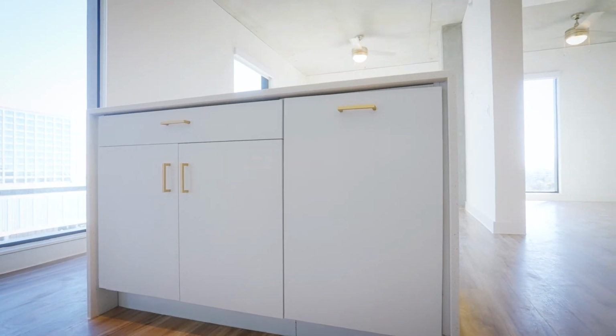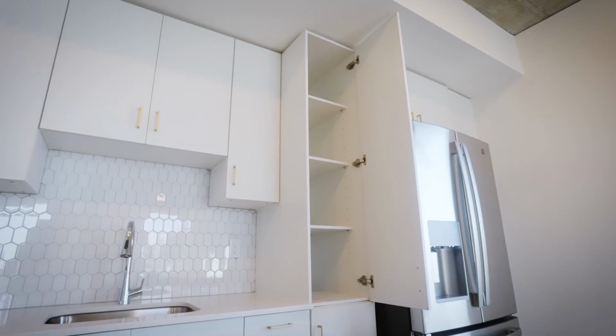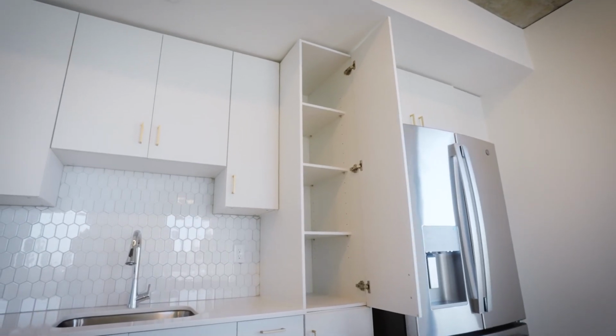Something I personally love about this unit is that the storage in here is actually meant for a 4x4. You have tons of cabinet space to fit all your food, snacks, and dishes. I mean, look at this huge pantry.